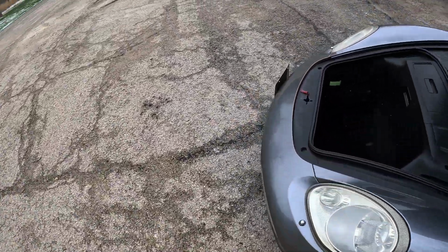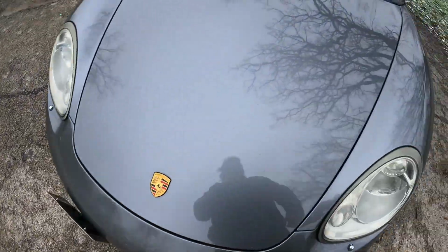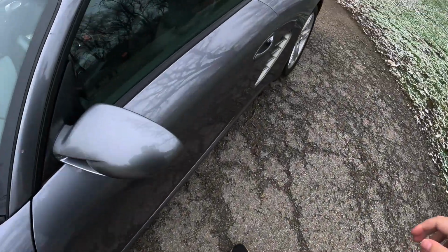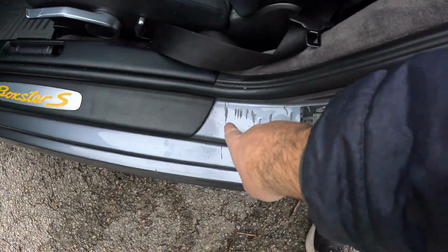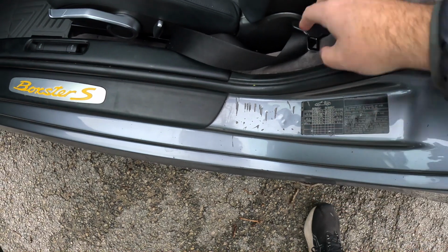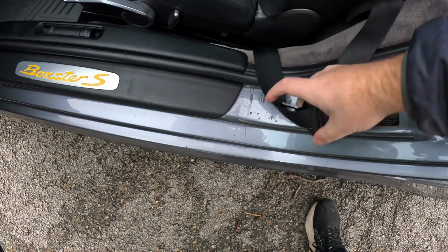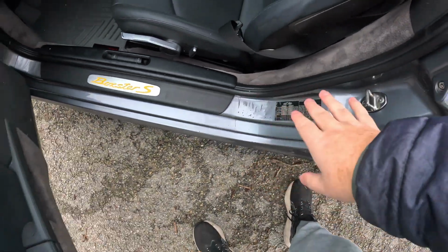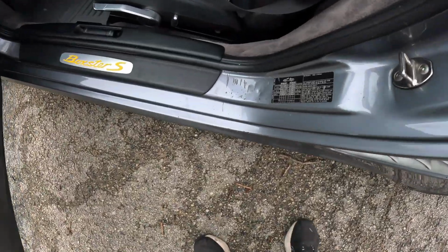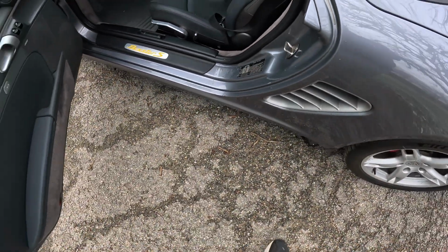However, there's still one more thing I want to talk about before we talk about the looks, and that would be the inside of the door. Right here, there are all of these marks. Now, apparently this is a decently common issue that these don't retract super well, and people will close the door with the seatbelt in it. So if you're looking for your Boxster and you see that, that is a pretty common issue to be found on these cars, something the owner noted.